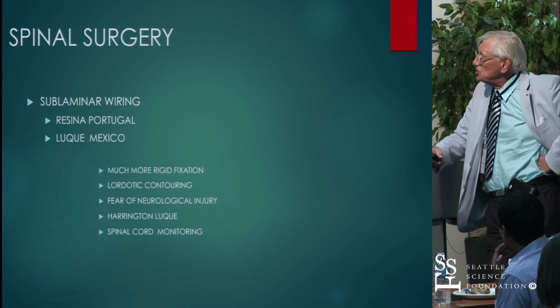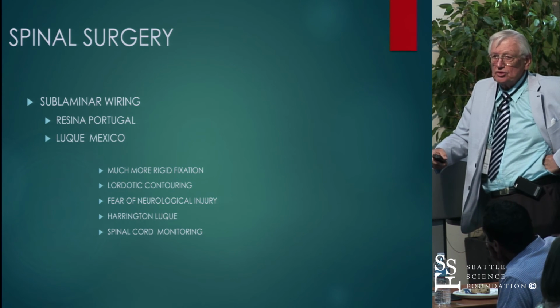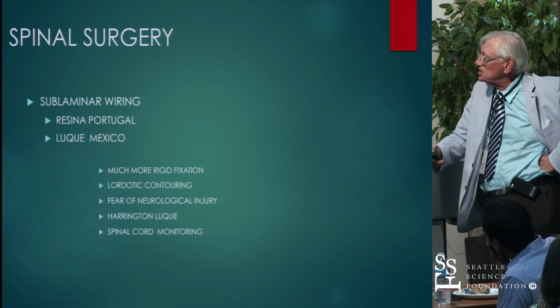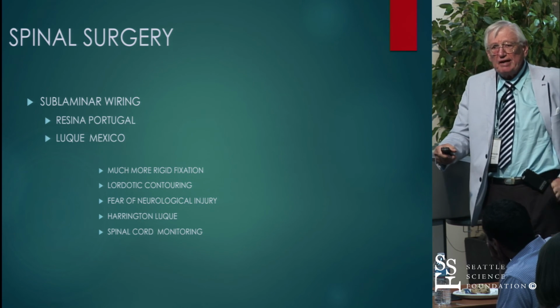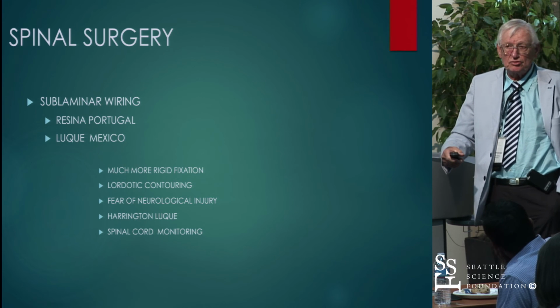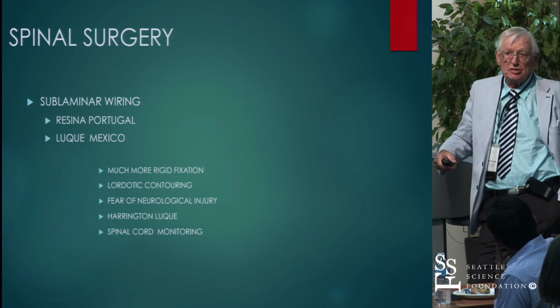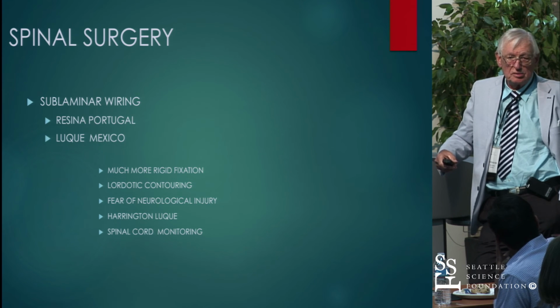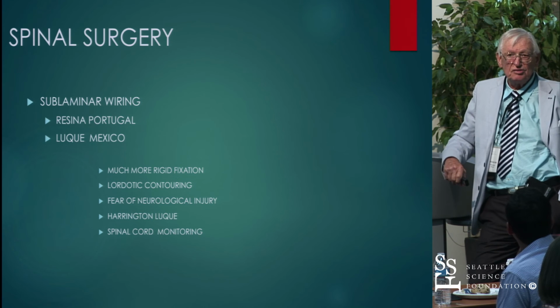Now, sublaminar wiring was introduced in 2 parts of the world, very close together, in Portugal by Resina and in Mexico. And it was introduced for the same reasons that Harrington introduced his rods. In Houston, where Harrington practiced, the summers are awful. Humidity is 100%. The temperature is 100 degrees Fahrenheit.